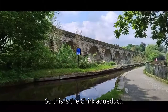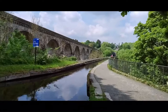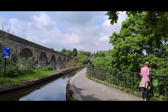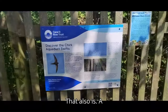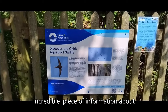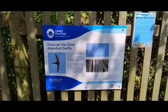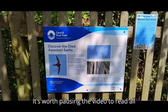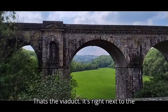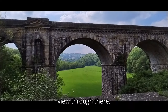This is the Chirk Aqueduct, which goes straight into a tunnel at the end. That also is an incredible piece of information about swifts. It's worth pausing the video to read all of that. Incredible. That's a viaduct that's right next to the aqueduct. What a fantastic view through there.